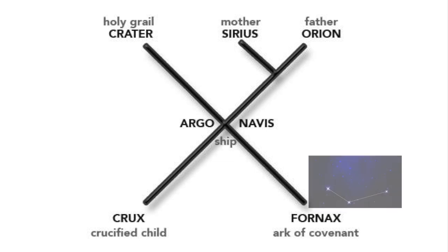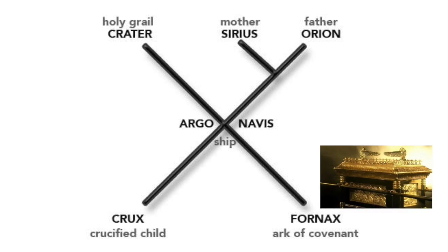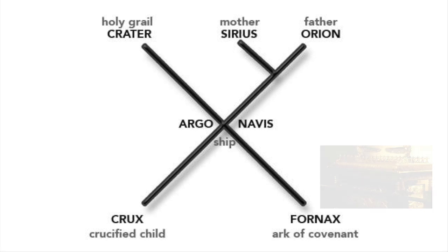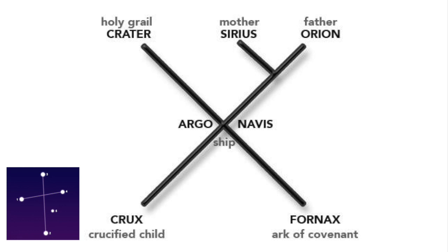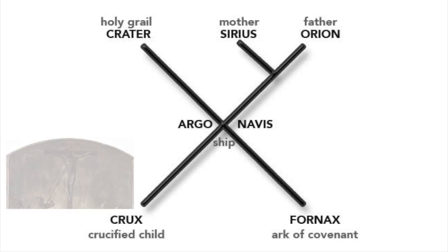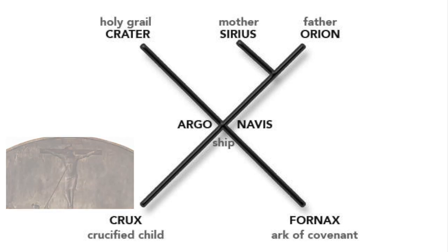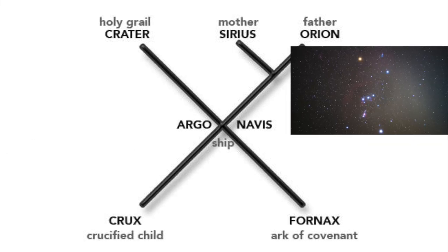Sirius represents the mother, or Isis. The cross represents that crucified child, the Savior child, the Messiah child, represented by the perfect union. While connecting the two are the Crater and Fornax, represented as a Holy Grail and as the furnace or the ark.